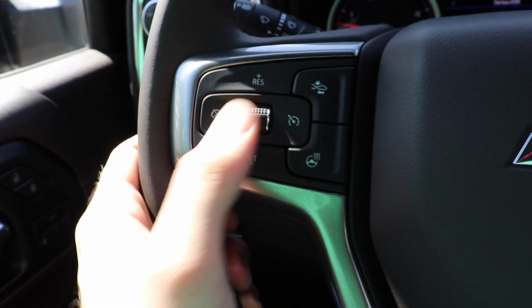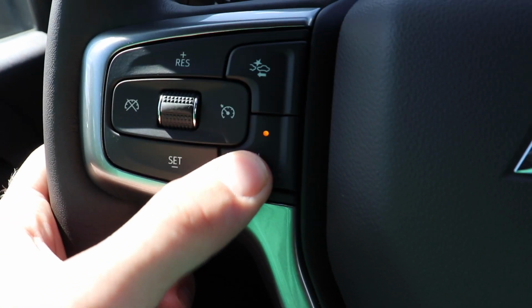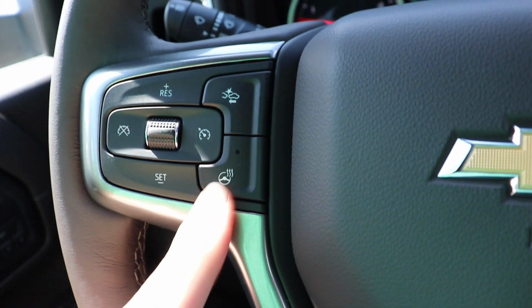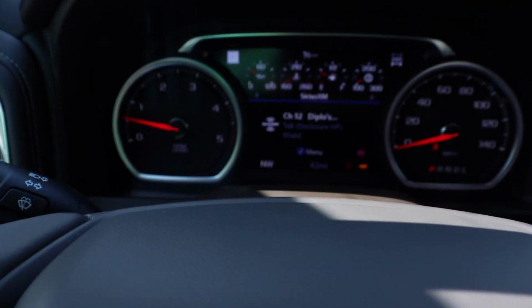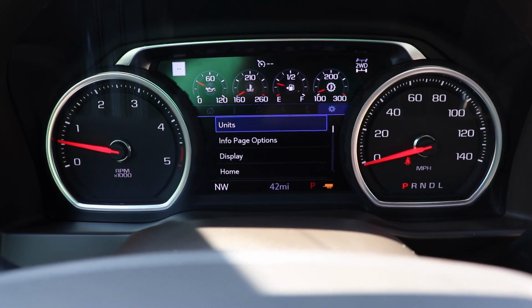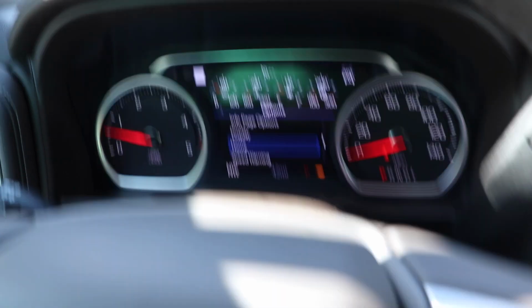Over on this side we have all of your cruise control buttons as well as your adaptive cruise control button up top, and then below that we have the heated steering wheel button. When it's on you have an amber indicator, when it's off it will be dark. Over on this side you have all of your hands-free call buttons right here, and then to the right of that you have your scroll wheel or selector wheel for the center LCD display. Cool feature too, this is actually a scroll wheel, and then when you want to select something you just push the wheel in and you'll select it.